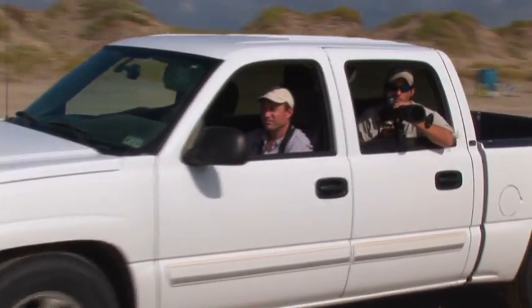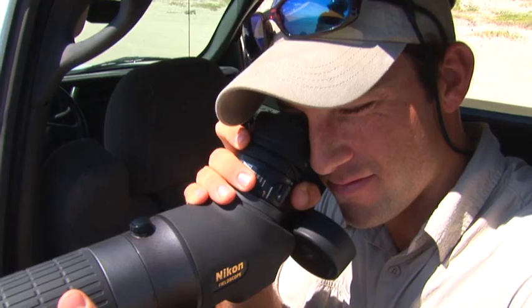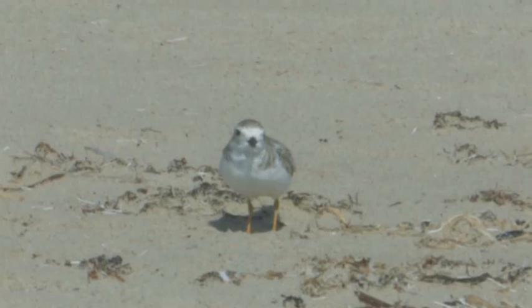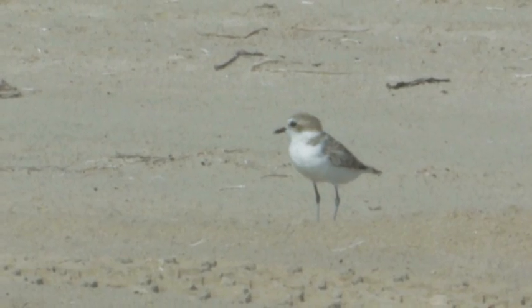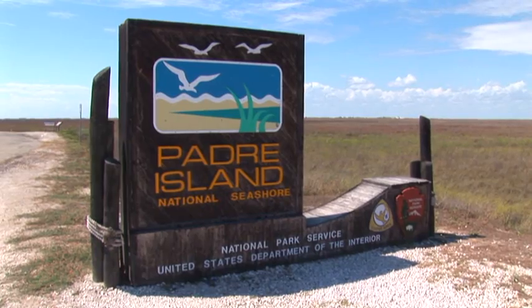On Upper Padre Island, we went out with David and Owen from the Coastal Bend Bays and Estuaries program to witness the vital work that they are doing with piping and snowy plovers and also with red knots. Upper Padre is a must visit when in the Corpus Christi area.